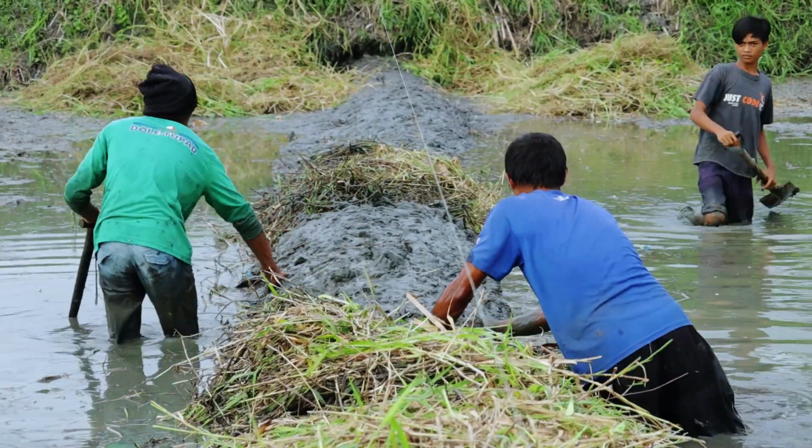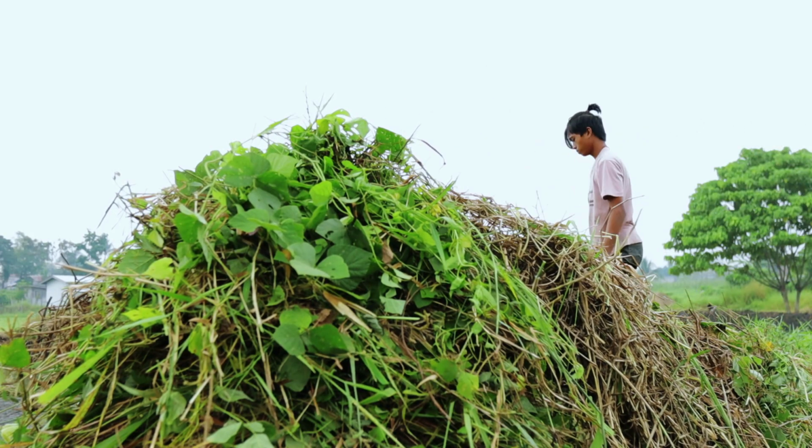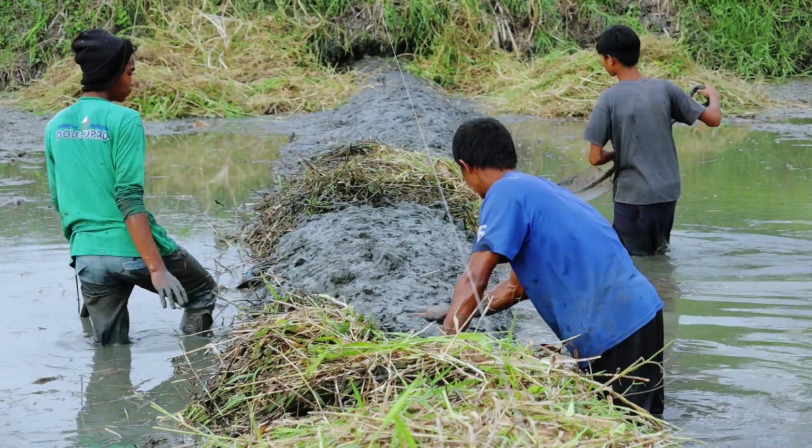And as you can see, our staff are now utilizing all these grasses and putting them over these muds that we are trying to develop.